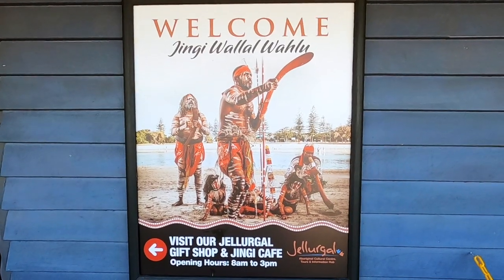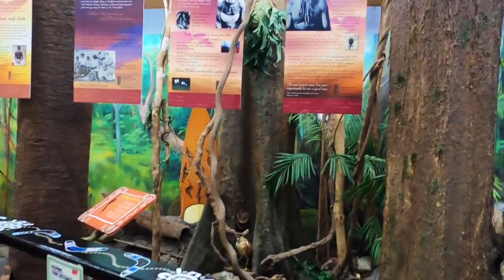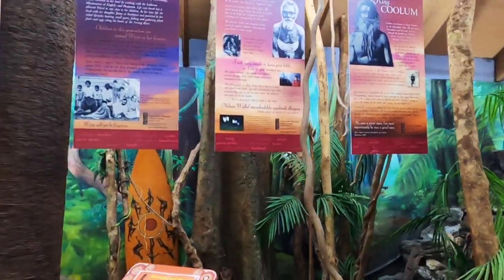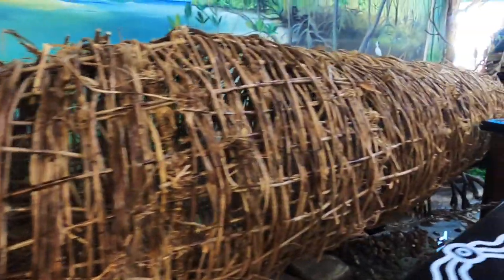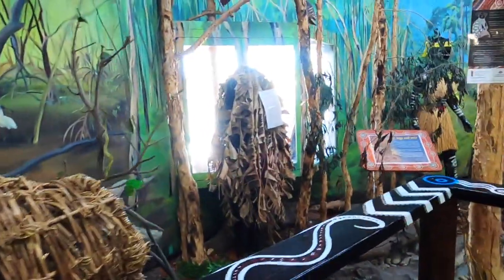The Jellurgal Aboriginal Cultural Centre has free entry and gives visitors an opportunity to explore the history of the local Indigenous population and browse through the art, artefacts and gifts. A Jellurgal walkabout tour is also available through the National Park for a fee.